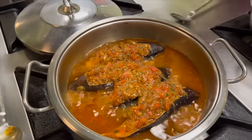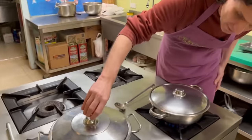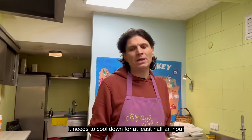Figs are getting fatter. Rocco just put a little bit of oil on the eggplant to make sure it's not getting too dry. And we cover it. It's going to take at least another 20 minutes. This is completely finished now. Has to cool. Yes, it needs to cool down at least half an hour.